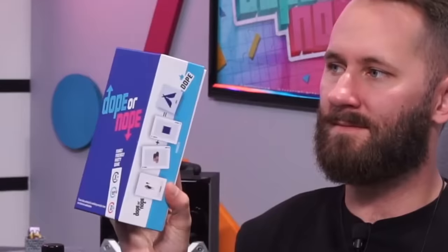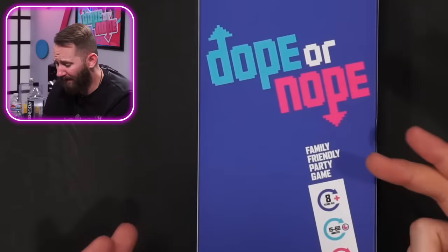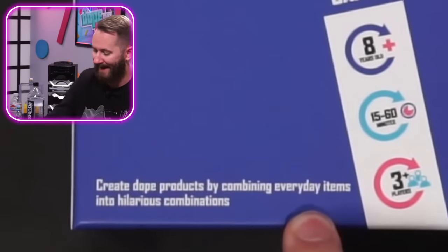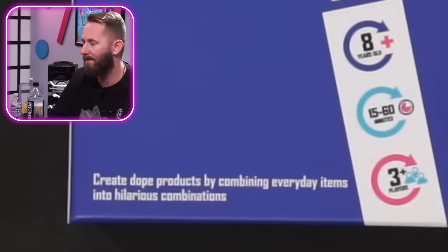Our first card game, baby. That's right. That's a card game, and that's called Dope or Nope. You can bring Dope or Nope into your living room. It's a family-friendly party game. Create dope products by combining everyday items into hilarious combinations. Each person gets 7 cards. One person draws a buyer card. Then we have to combine products to sell to the buyer. Whoever the buyer thinks made the best product wins.